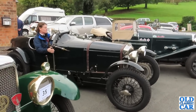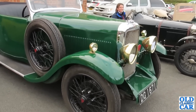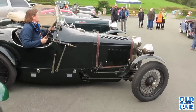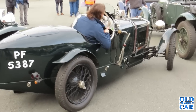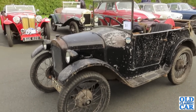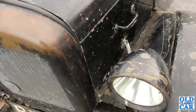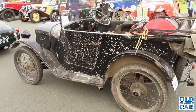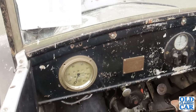Another Frazer Nash, this one on the move. And here, an Alvis. And if you like oily rag, here's a fantastic Chummy. All looks very original to me. Got quite a rakish, sporty side exiting exhaust there, which hints at plenty of off-road activity, a bit of trialling by the look of it. What a fantastically original little car.